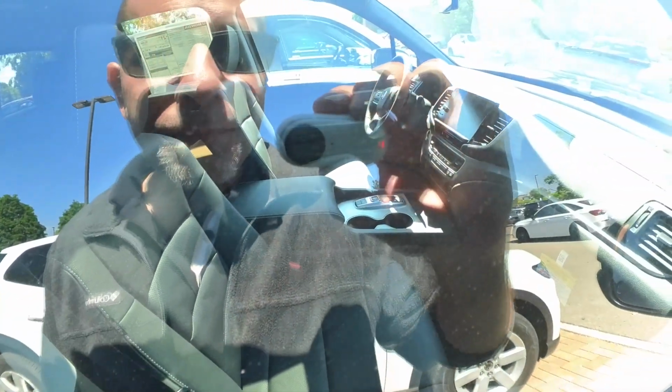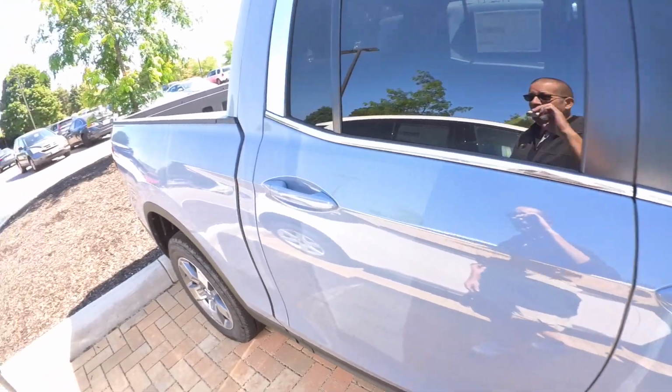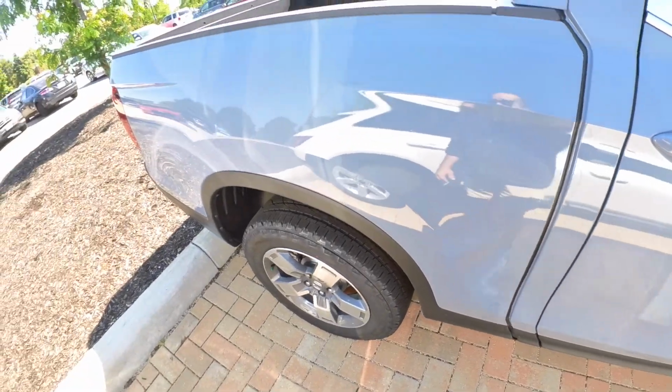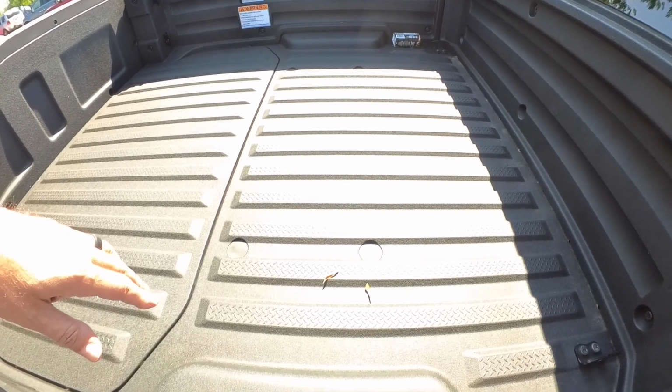Looking inside, and hopefully you guys can see, it's a little more integrated, of course, than what the Tacoma is. You can see it has a more integrated infotainment system there, and the cup holders, and everything just looks more plush, I guess. Not to take anything away from the new Tacoma, but it does look a little more plush on the inside. Lots of chrome wheels. This isn't even composite. This looks more like a plastic bed.